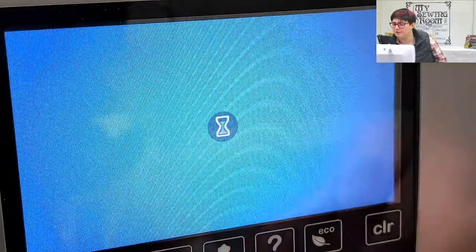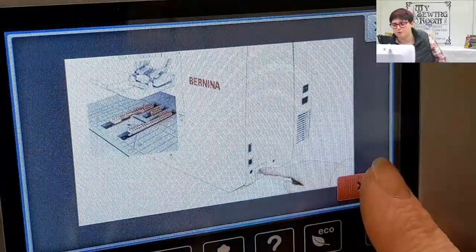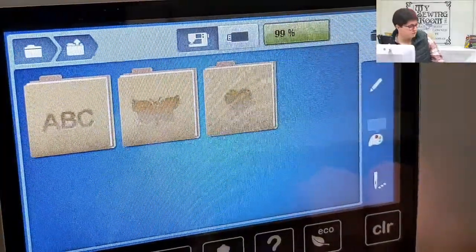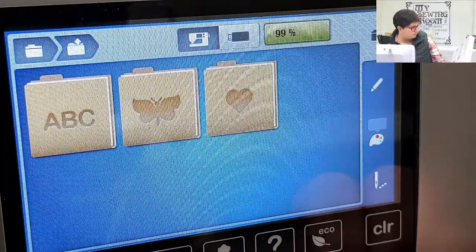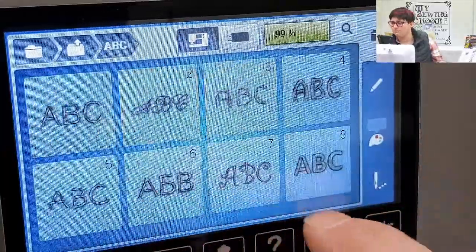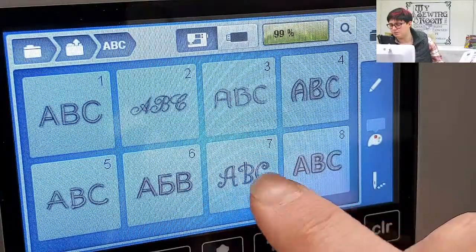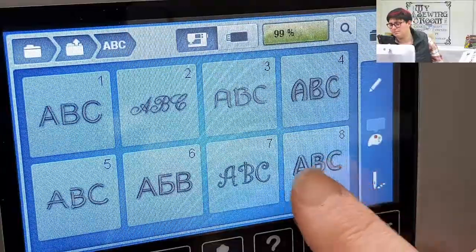So home key, go over to embroidery. I don't actually have an embroidery module here, so we're just going to talk about this. I'm going to X out of that until I don't need to worry about my feed dogs. There is over 130 new embroidery designs and 2 new embroidery fonts for your machine. Let's take a look at those embroidery fonts. Those would be 7 and 8. This curly script one is super cute. I've stitched it out on another machine. Number 8 is a big, bold, chunky font.